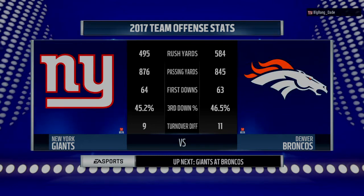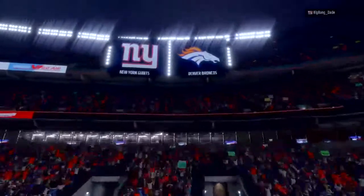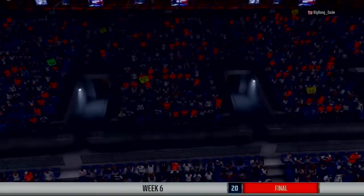I'm Larry Ridley. Welcome to the NFL on EA Sports. Today's matchup features two teams looking for a win. It's the Broncos coming in at 4-0, going up against the Giants, who come in at 5-0.